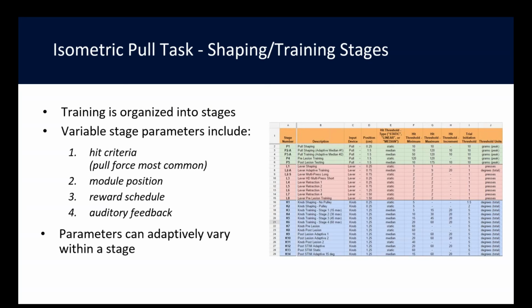So with progressing stages, various parameters can be adjusted to train the animals to first interact with the pull handle, and then to pull with sufficient force. And then finally, you want to make sure that the animal is reaching far outside of the cage to interact with the handle so that they get a full reach. Additionally, we can adjust the reward schedule to increase or decrease feeding frequency to maintain motivation. And we can add programmable auditory cues which provide feedback for the animal during training, and you can shut those off during testing if you're worried about any kind of auditory artifact.